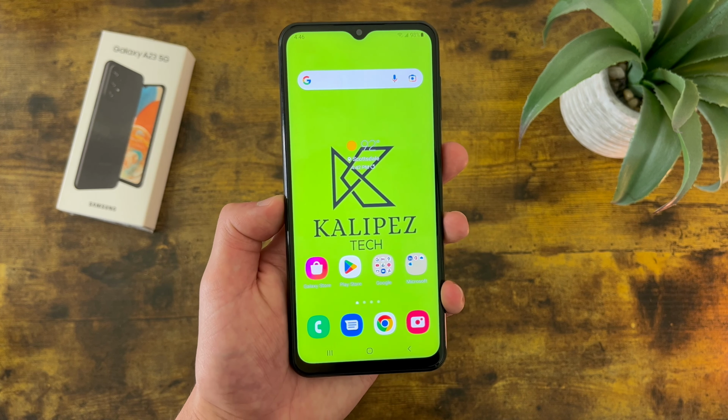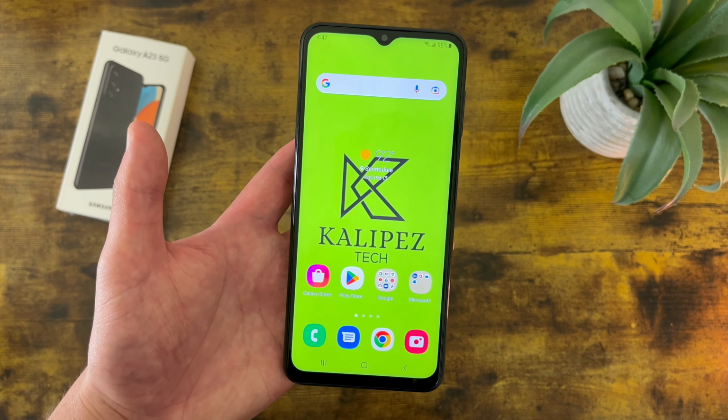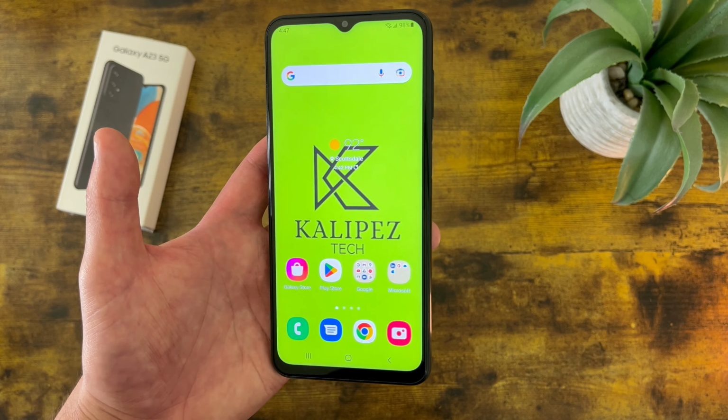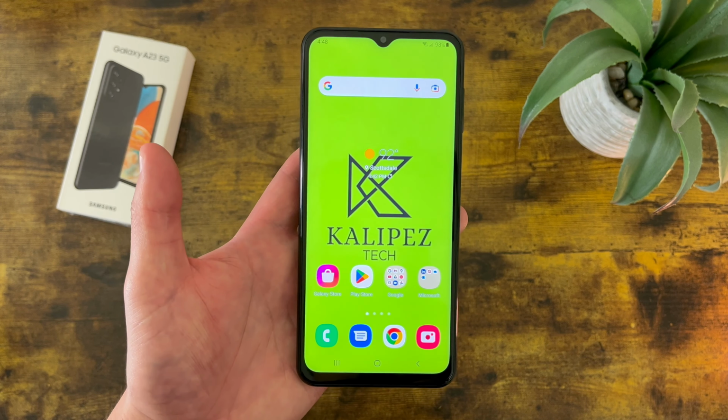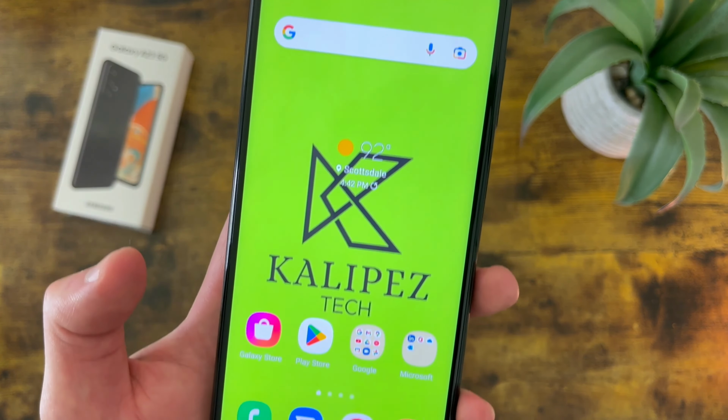But those were my 5 reasons to buy the Samsung Galaxy A23 5G in 2022. In general, for what it is, despite a few drawbacks that I will be talking about in another video, I really do think this is a great phone for the money, and especially considering the current carrier deals, which you can find in the video description, this is probably one of the best phones you can get in this price range.